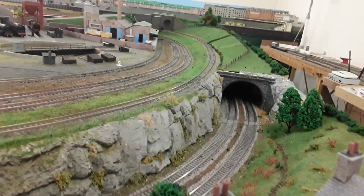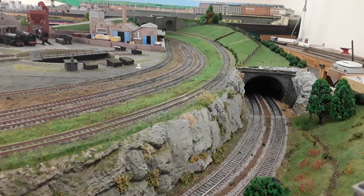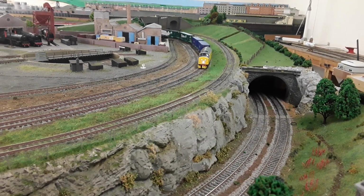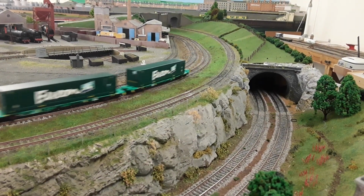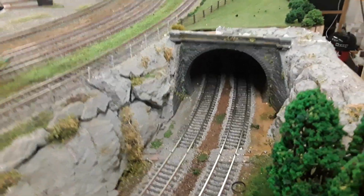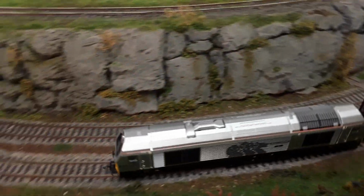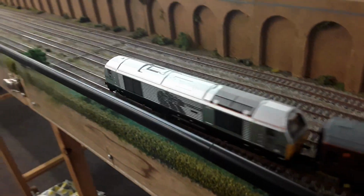And keep her rolling. We'll get the 97 coming back around with its short rake of intermodal wagons. Yeah, it's going to the tail end of the intermodal train. The manager's one should make an appearance, and there she is. It's a gorgeous model. The 67 really does shine up well, especially in that livery. Well, the whole set is just fantastic.